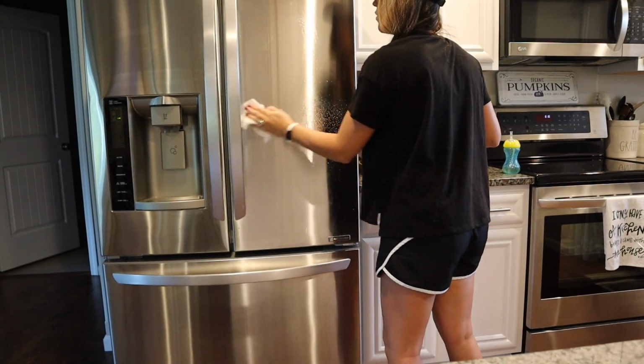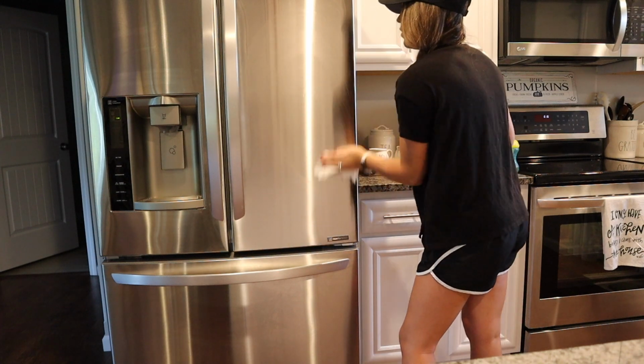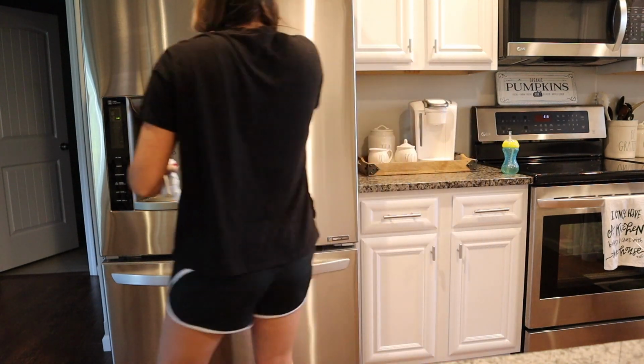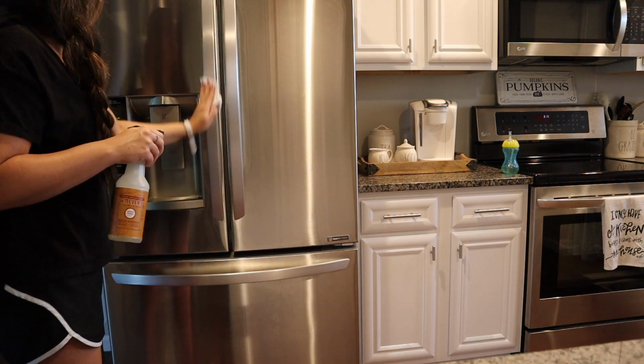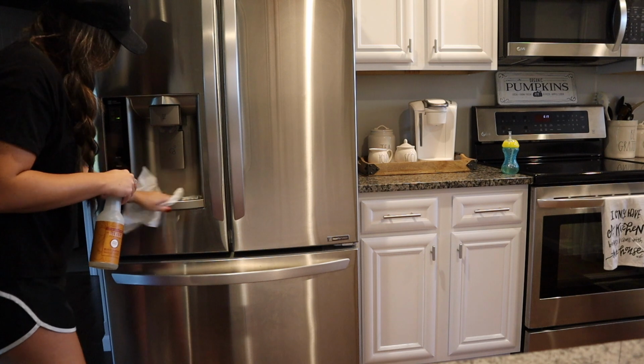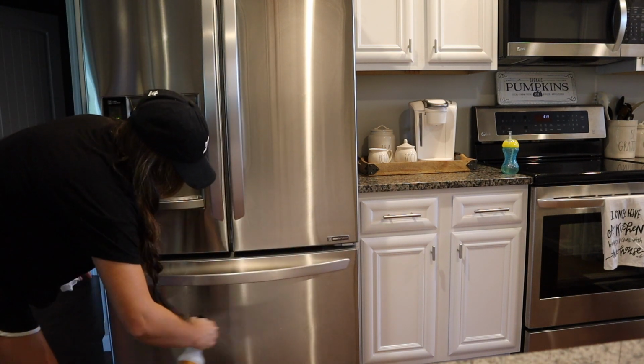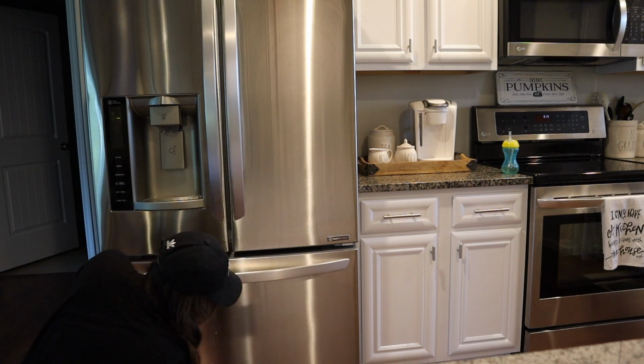And last but not least, I'm cleaning off my refrigerator. I always tend to get fingerprints on here. It never fails. And our water is also kind of hard, so it seems like there's some hard water that will get built up underneath the water dispenser as well. So I'm just cleaning it all off with that multi-surface spray.